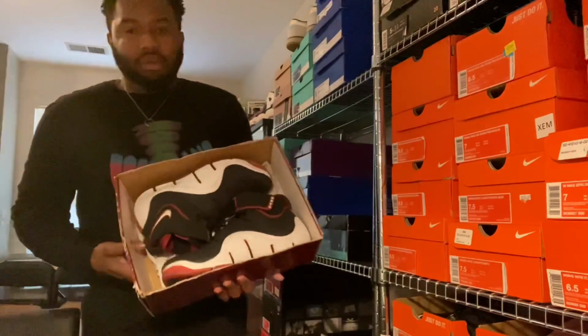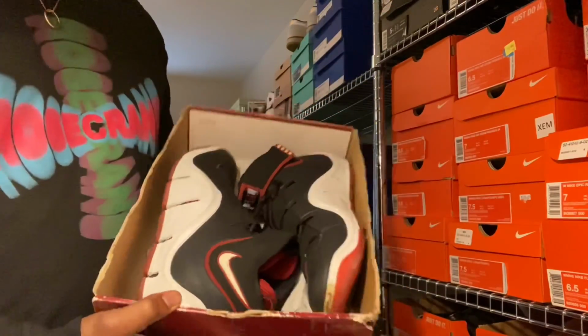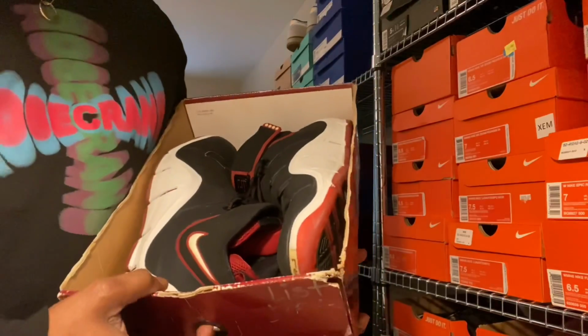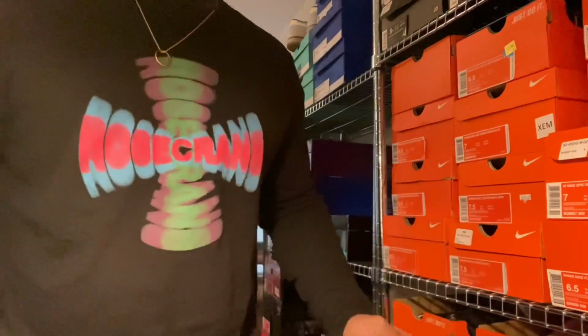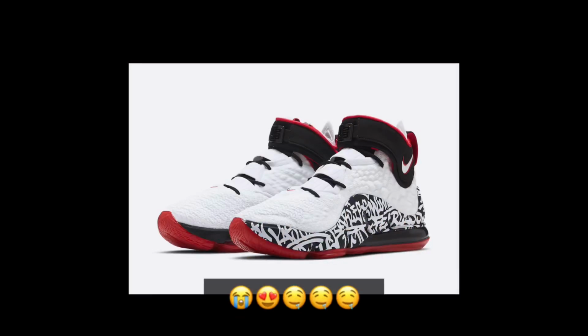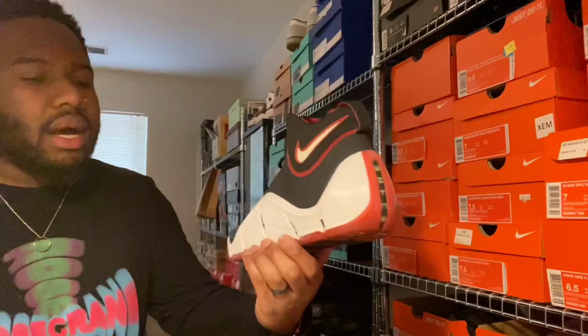LeBron 4, the only LeBron, well, actually not the only, the first LeBron to feature foam-posite material that Penny Hardaway is known for. And there's another LeBron 17. I'm on a LeBron wave right now. There's a LeBron 17. I'll insert a pic. That's inspired by this shoe. You see how long that looks? Just boat levels. That's inspired by this shoe that's coming out. Gotta have it. Gotta have it.